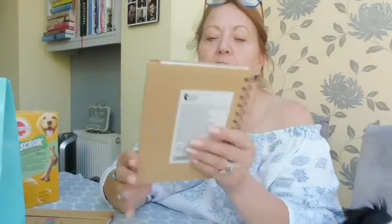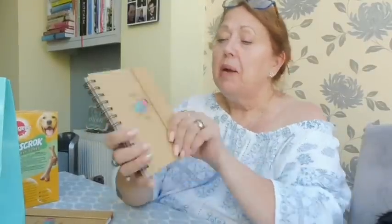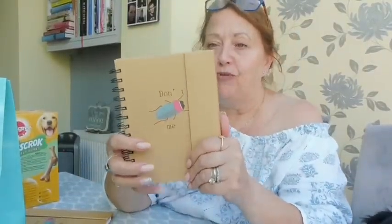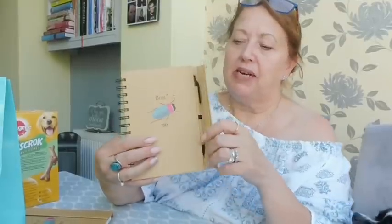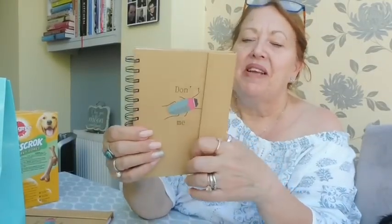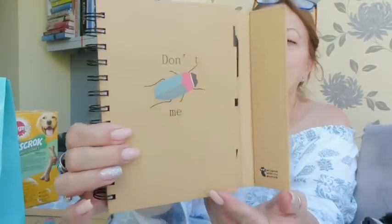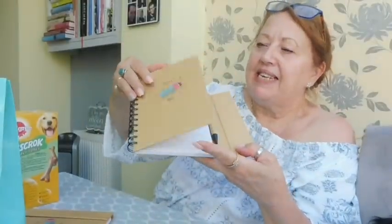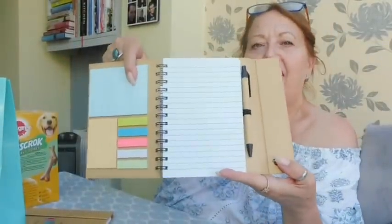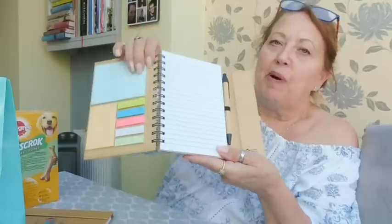And then I picked up 2 of these. These are little notebooks for me and Chris. You know, I'm a sucker for a notebook. And actually, he's getting as bad as me. But I saw these. These were £2. And I just thought they were really good because it's got this on the front. So it's don't bug me. There you go. And then inside, it's like this. And they were £2, and I just thought they were blooming real bargain.